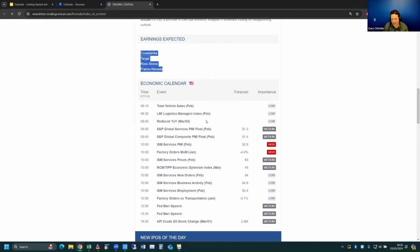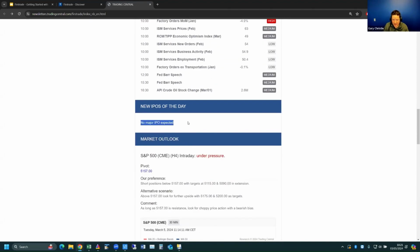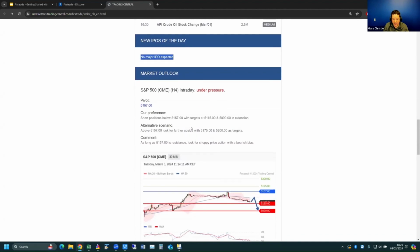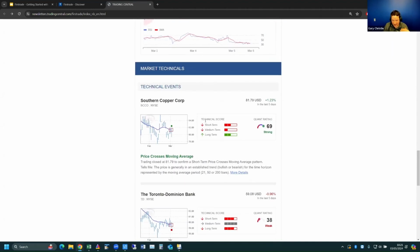And then there's an economic calendar in here, which you have access to at Firstrade as well. Click on the calendar section inside the Discovery tab. And you can see the most popular ones today, ISM services and factory orders, which kind of helped put our markets in the red today. Any IPOs will be here as well, if there's anything worth noting. There's the outlook per charts. And then we also have technical events as well. These are automated technical events where we're combining multiple things here.